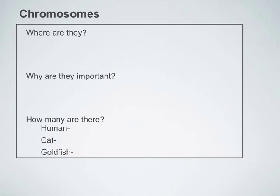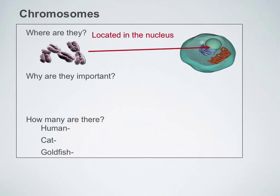So first off, much of what we talk about is going to focus around chromosomes. And as we've already learned, where do you find chromosomes? In cells. Where in the cell? In the nucleus, that's right. They're in the nucleus of most cells. In all organisms, I shouldn't say it. All eukaryotes have chromosomes inside of the nucleus.